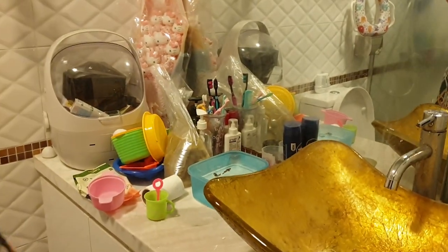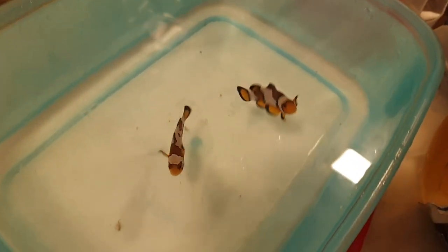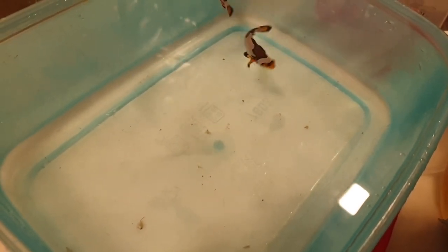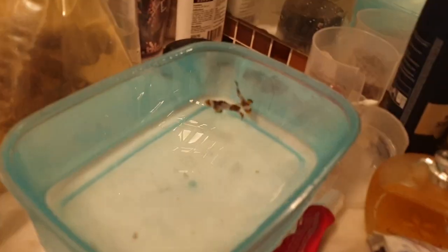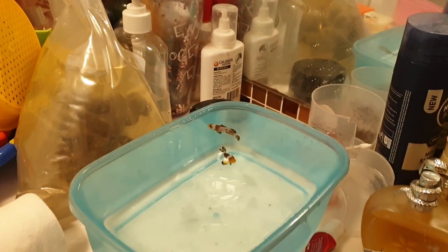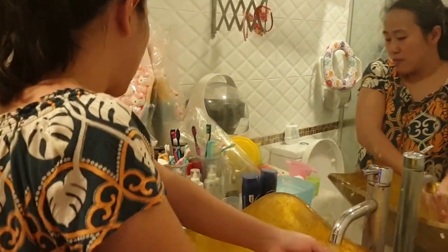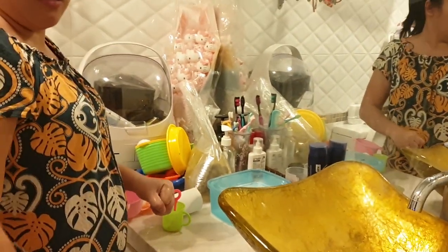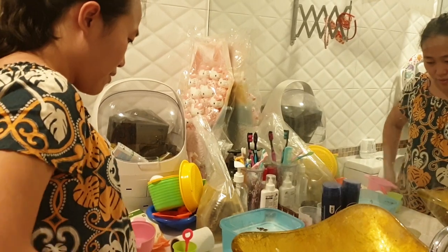Okay, so the fish is already there. Oh my goodness, so cute. So can we just use our hand or not? Or you prefer to use a scoop? I prefer to use this last scoop. I don't want the water in. Well then, I'll use my hand. Okay, you can use your hand too. Yes, one by one. They can last for a few minutes.